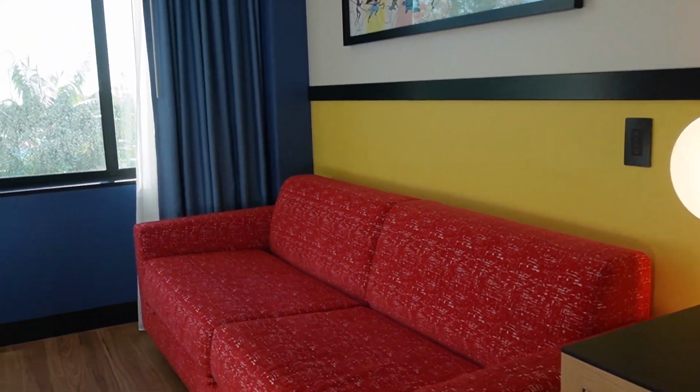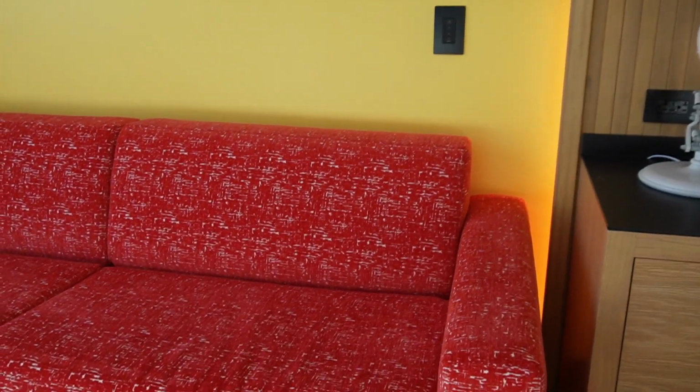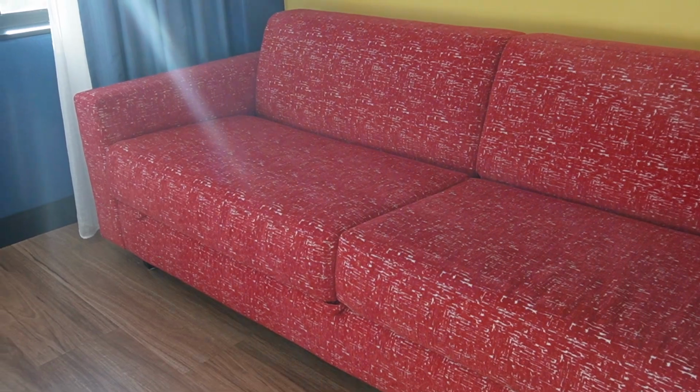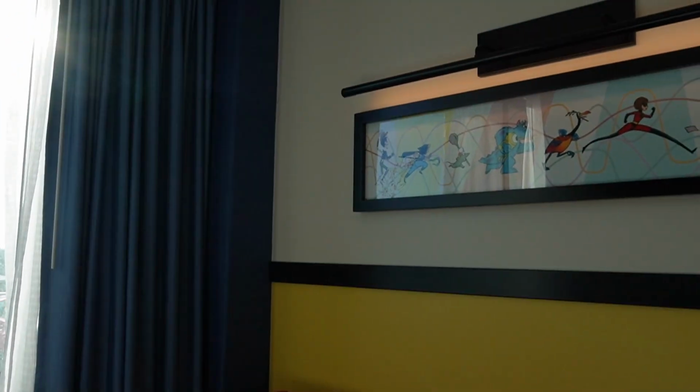The red couch located over here is what is going to be your twin fifth sleeper. I had a little trouble figuring out how to pop it over initially, but then once I realized that you just pull the little handle that's sticking out, it really does pop over pretty quickly.